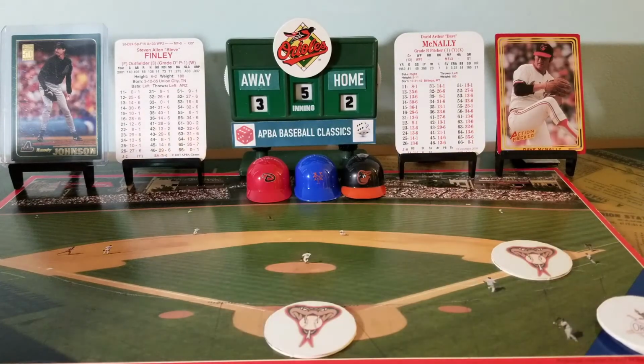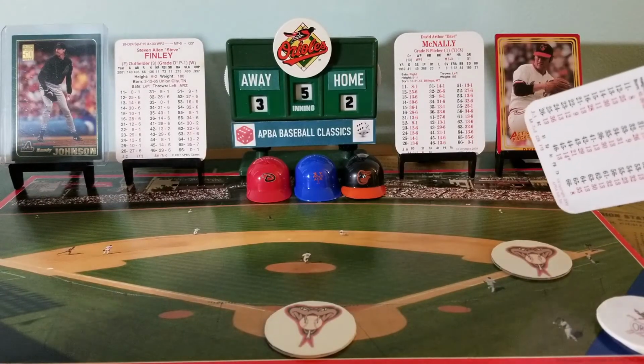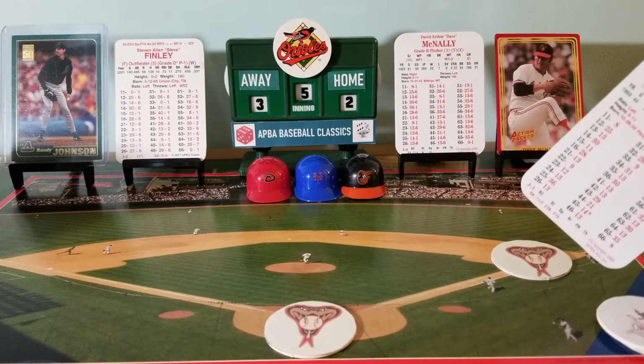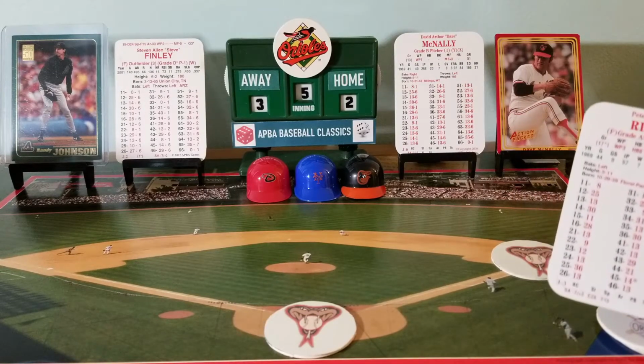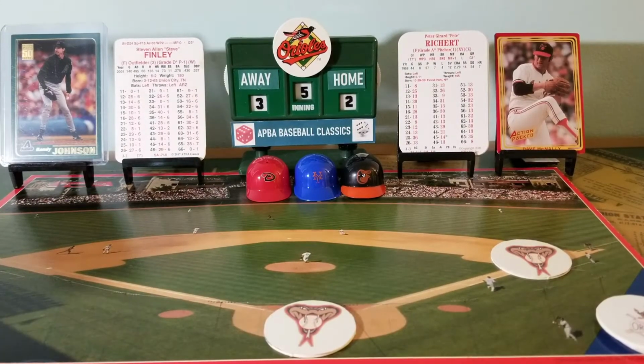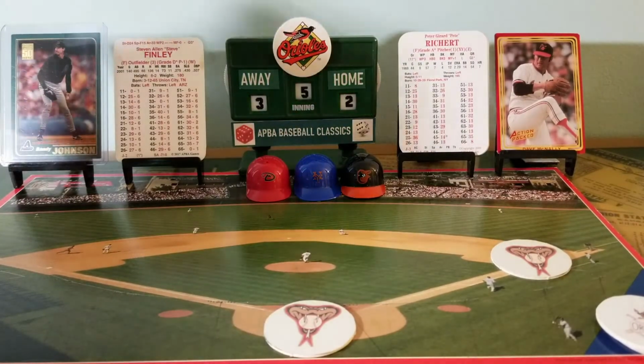Manager Earl Weaver comes out of the dugout. He is going to make a pitching change here. He's going to bring in the left-hander Pete Rickert to pitch to Steve Finley. The D-backs have left, right, left coming up. And it's going to be Pete Rickert. Rickert is grade A, XY modifiers for strikeouts and Z modifier for control. Steve Finley steps into the box for Arizona.